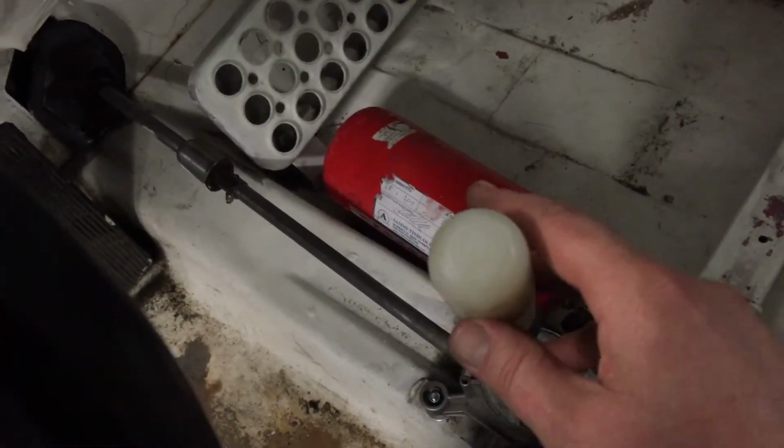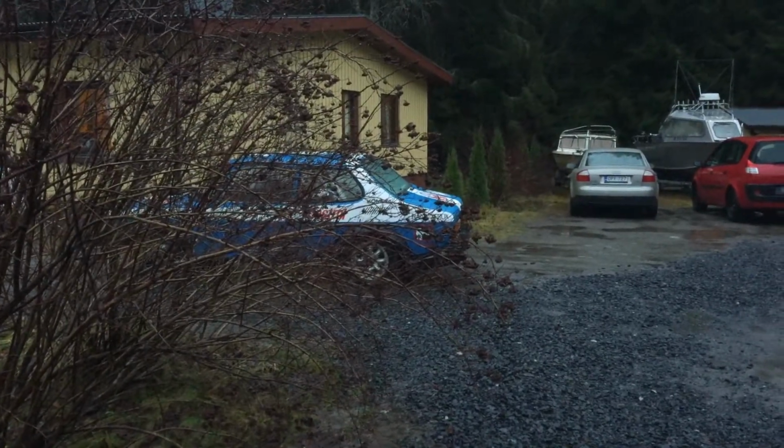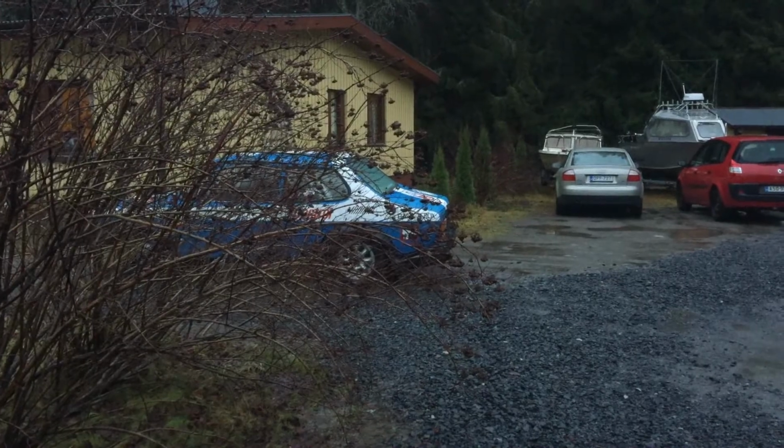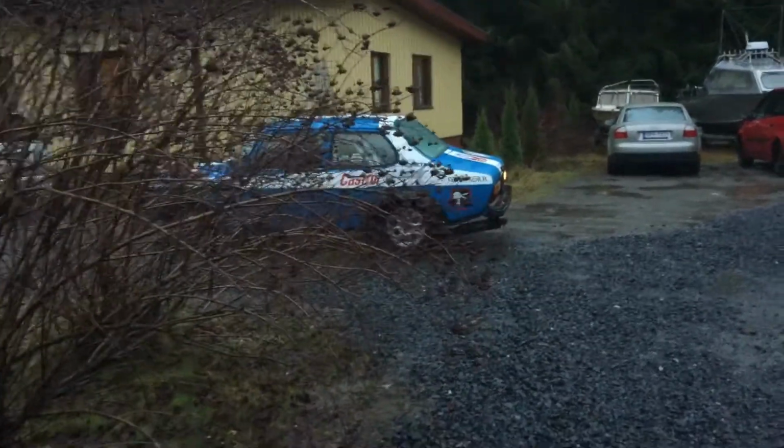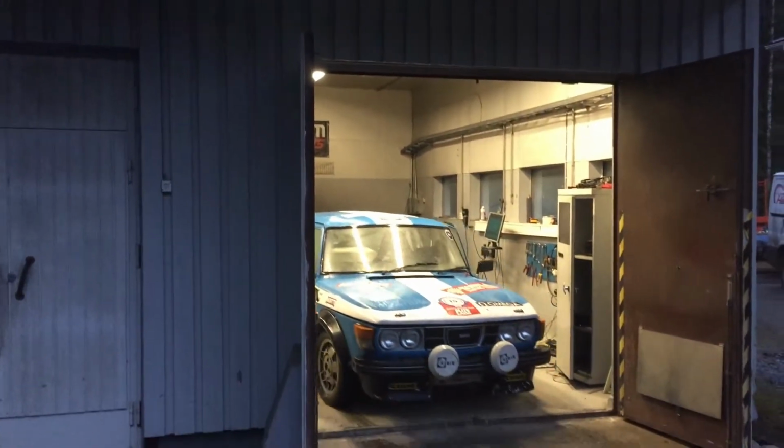No wonder it was a little bit difficult to go forward with the third gear. But I will figure this out. But the dyno session was, after all, very successful.